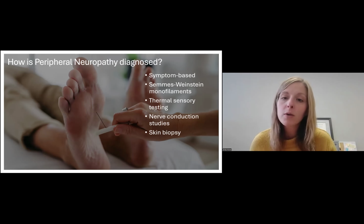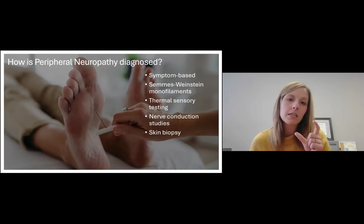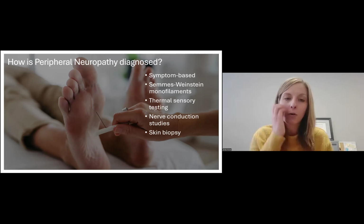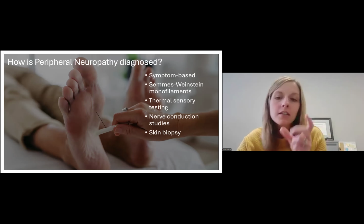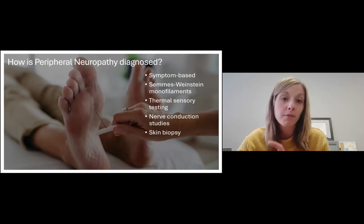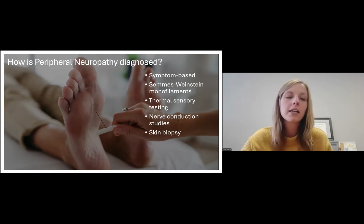And so one of the most common ones is monofilaments. As you can see pictured here, this monofilament is a nylon fiber, and when applied to the skin, it will buckle at a known force. And at that known force, it's the intensity of stimulus that you should be able to feel if your skin receptors are functioning properly. They will apply it on several locations of the foot, and they might start to see where and whether you can feel this. And so that's a very common clinical test.